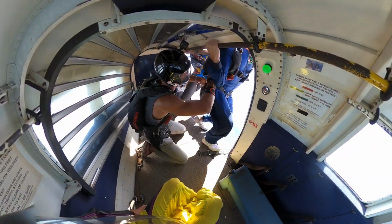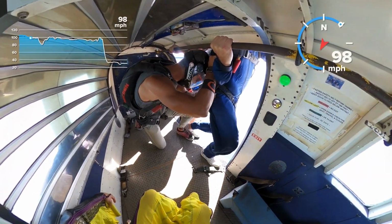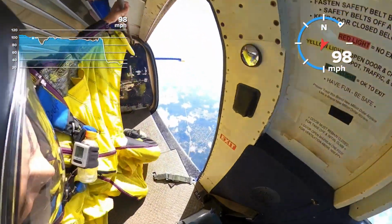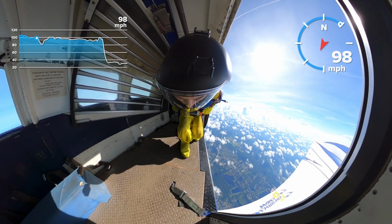So once again, clearly the stoke was real. I thought I was doing something. I thought I was going fast. In actuality, I probably was staying around the range of 100 miles per hour. But on this jump, day 12, we're going to actually have accurate readings, because what I did was turn on the GoPro a little ahead of time. This way, the GoPro had a chance to talk to the different satellites.